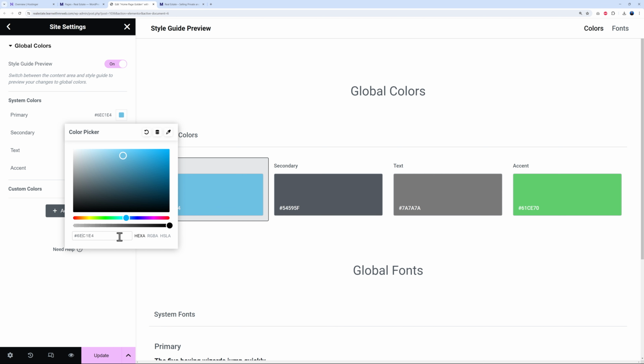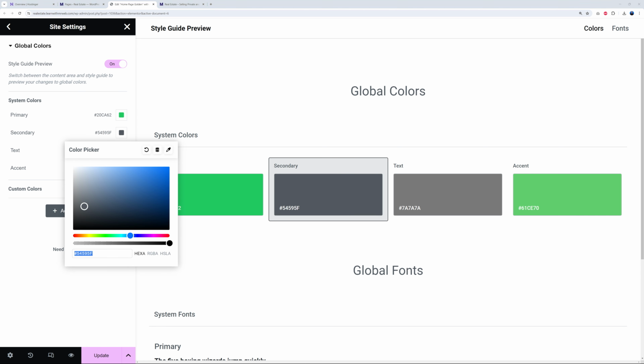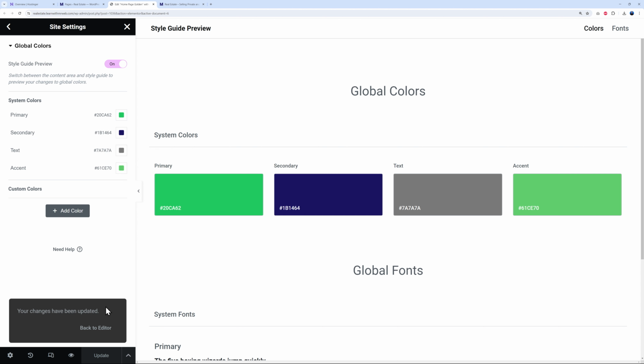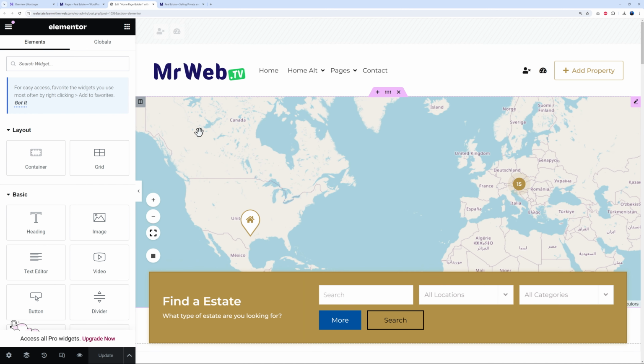And you need to know the hexadecimal code, so hex code. If you don't know it, you might ask your graphic designer to share that with you. And the secondary color, this is going to be our blue. So I'm going to change this here, Control V, okay? So now I click update. Very good. And if you close this, this should take effect throughout your whole website. You can apply this everywhere you go.